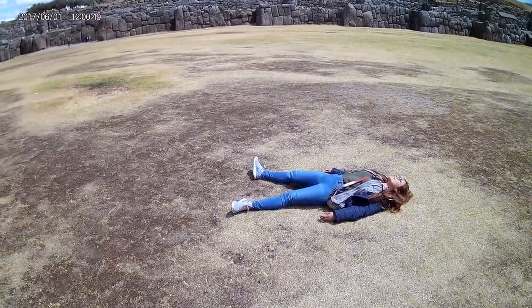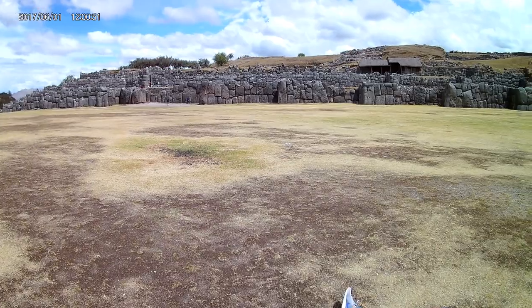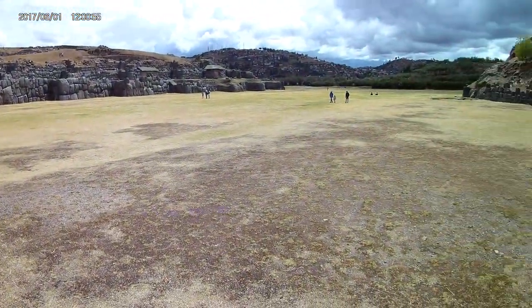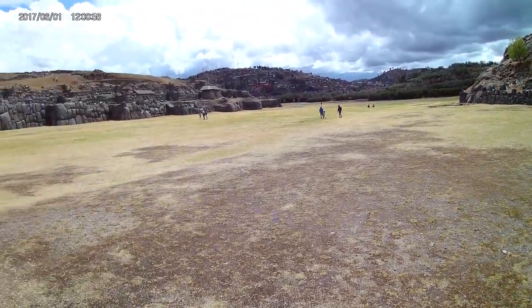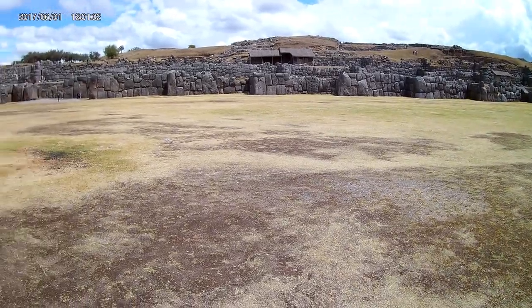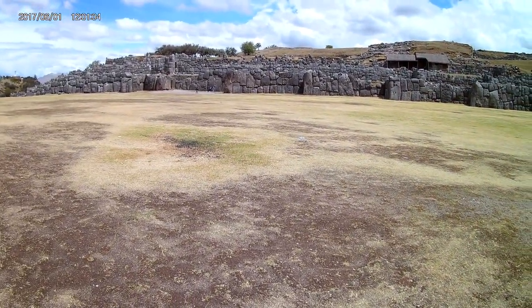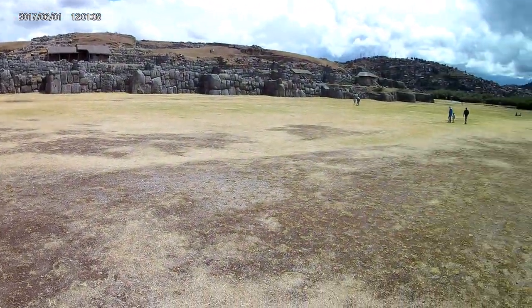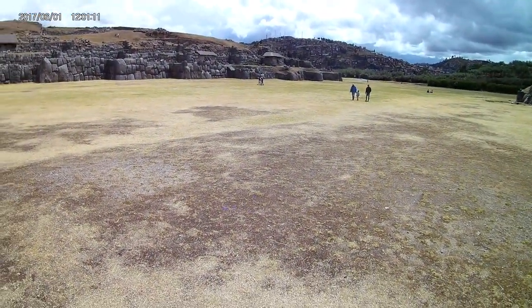Bring it in. And I'm going to go over to those big stones soon enough. Oh yeah, and they say from the sky that this whole plaza looks like the snake, the puma, and the condor somehow. How did they do that?